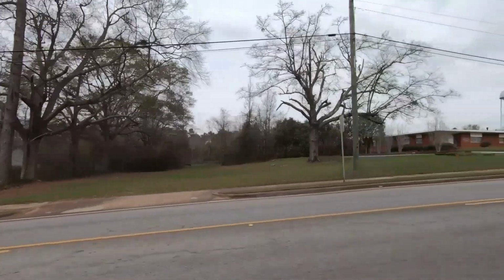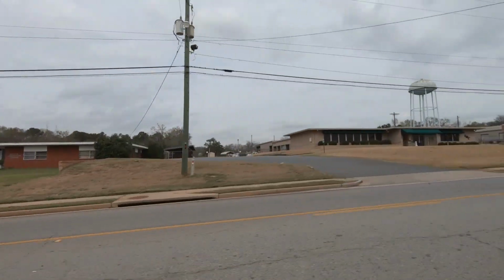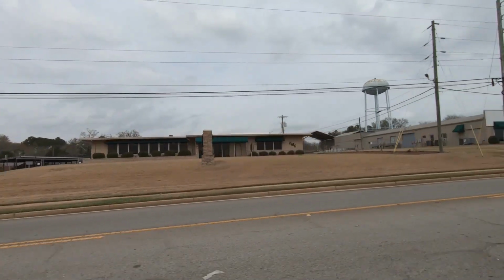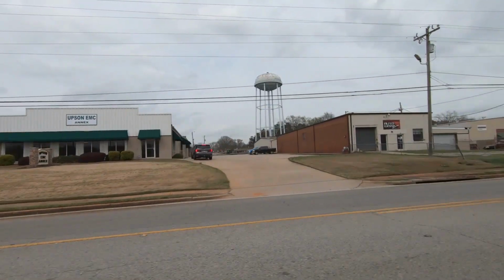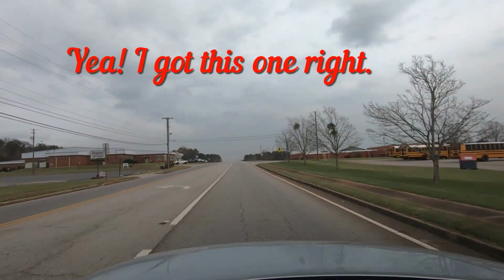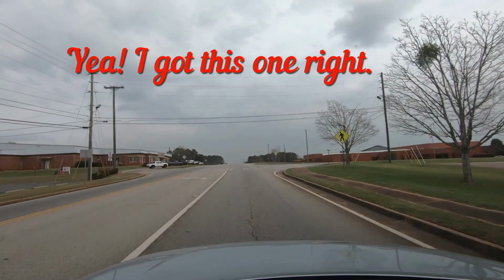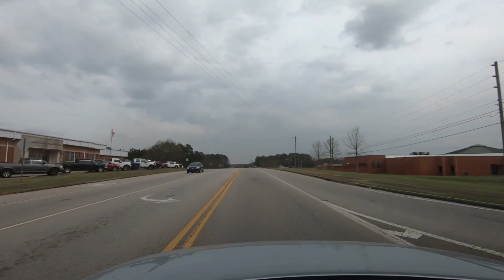There's a school. Well, not new school, but this up to an EMC. What is this school right here? On the right. Upson Lee Middle School. Middle School.